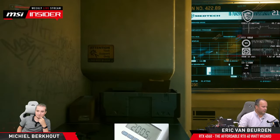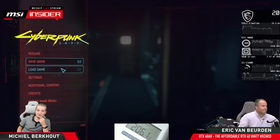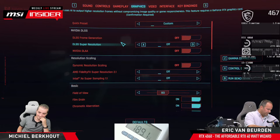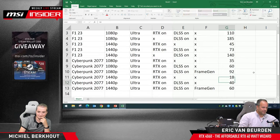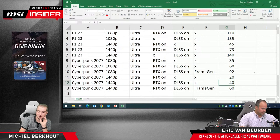I can switch ray tracing off, but you said I need to reload, right? I think 15 was like the very bottom, but like 20 max probably. Okay, I'm going to do 18. Okay, 20. That looks better. But still, I would say way too low for a comfortable playing experience.